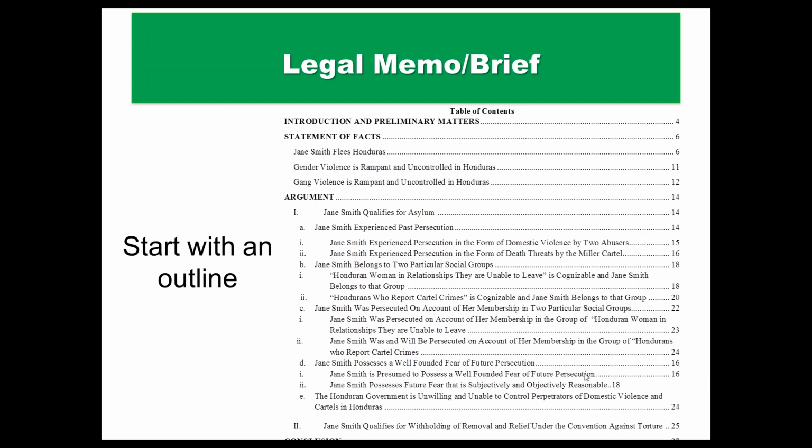I usually try to do more than just say, for the foregoing reasons, my client should be granted asylum. I try to summarize again in just a few sentences: here's the reason why legally we win asylum, and why, as an exercise of judicial discretion, we should win. So this is one way to set out a brief.